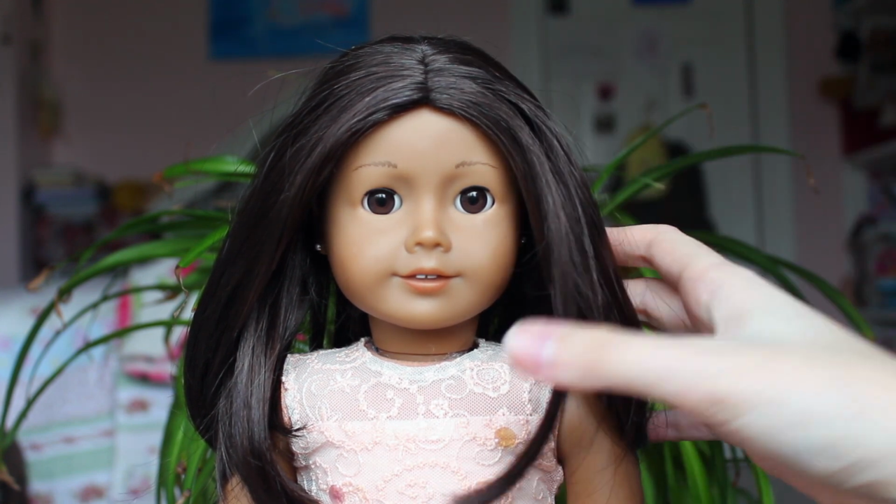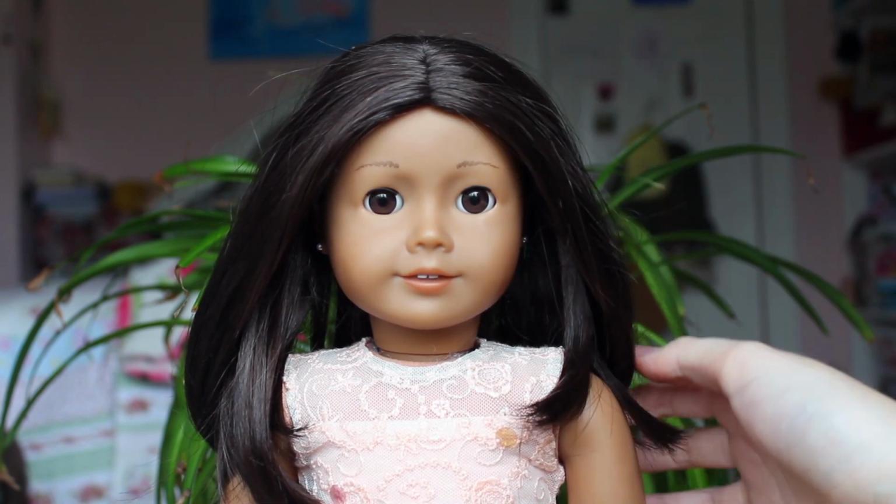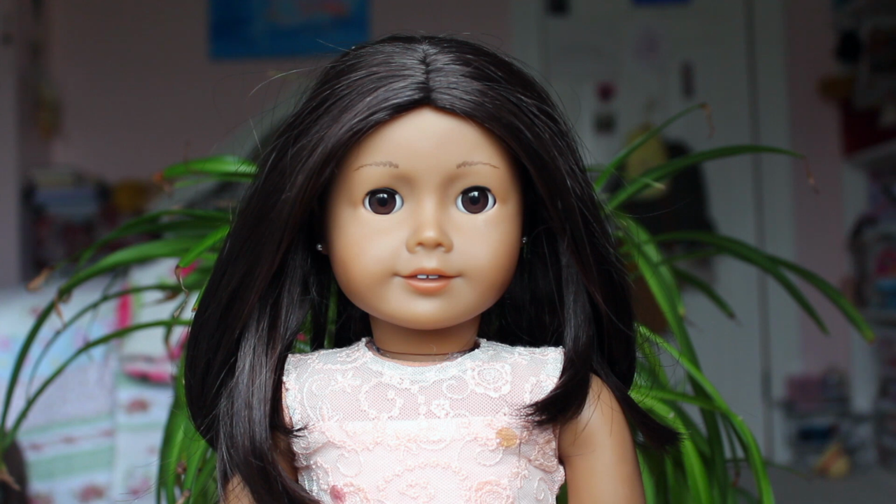Eventually I do want to get her a longer wig because this one falls in her face a lot and I don't love that, but I do think she looks cute with shorter hair than the longer hair she came with. She is a pretty basic doll. She just has brown hair, brown eyes, and the medium skin classic mold. I do love the classic mold in medium skin, so I'm very happy to have her, and she, as I said, is fraternal twins with Madeline.